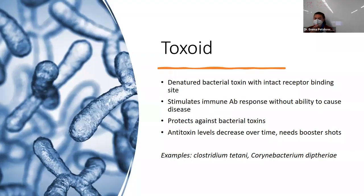You then have your toxoid type. The most common one you can think about this is tetanus, right? Tetanus toxin. This is a denatured, so inactive bacterial toxin. It has an intact receptor binding site. So it's not able to actually produce toxic effects anymore, but its receptor is intact, so it can bind. So the body can identify the receptor if it sees this toxin in the future. It's going to stimulate an antibody response without the ability to cause disease.